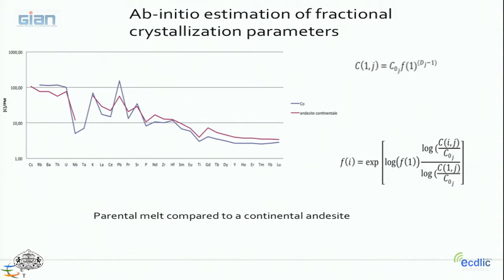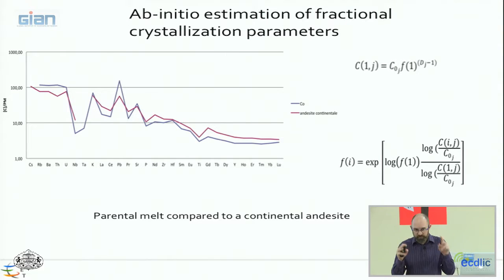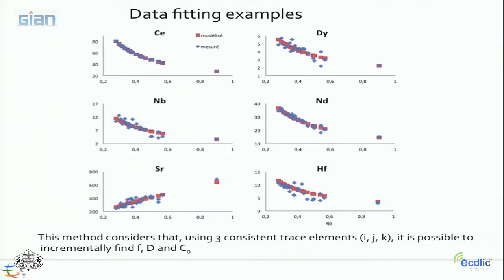So we developed a program with Sophie to find the parental melt on the consistent series of granite in terms of isotopes, okay? It's not yet published, but it's a nice program, because you can feed it the data. So this is the fitting of the data according to fractional crystallization. And the beauty of this program and the mathematics behind is not mine, it's my father's. I collaborated with my father to develop this.